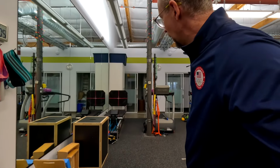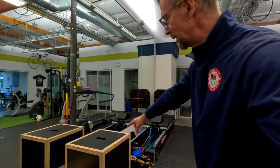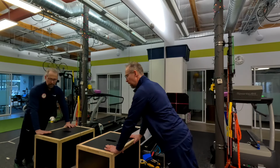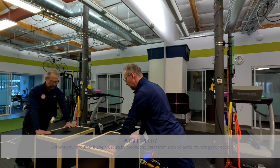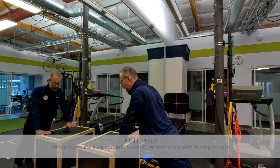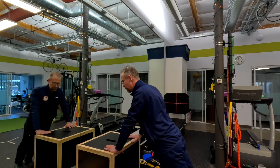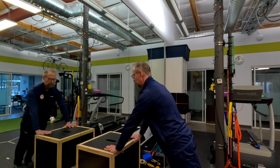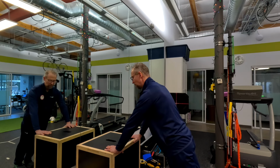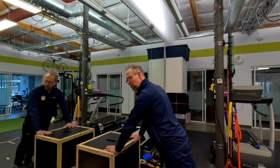Okay, for this next one, we're gonna do what's called a push plus. And I'm gonna use this box right here to demonstrate this. With your trunk straight, like you're doing a push-up or a plank, relax your shoulder blades while keeping your elbows straight to let your body sink or sag a little, and then use your shoulder blades to press your body backwards. So this motion is being generated from the motion of my shoulder blades, not from bending my elbows like we would during a push-up.